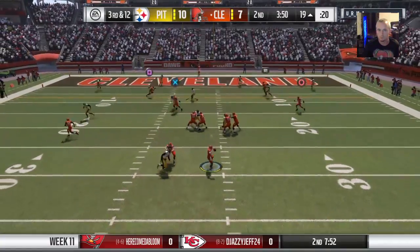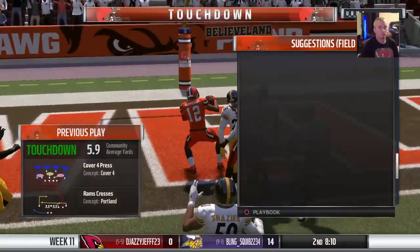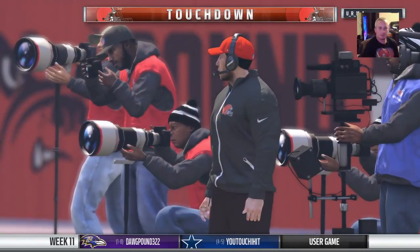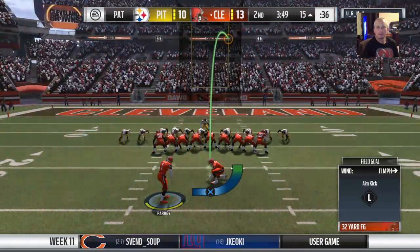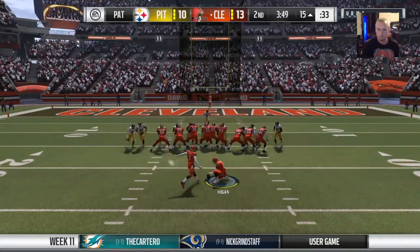From the gun on third down, Kessler. And he'll take it into the end zone for a Browns touchdown. Flash, still got it, even in rehab. Touchdown now on the year. And once again, the Browns are back in front.